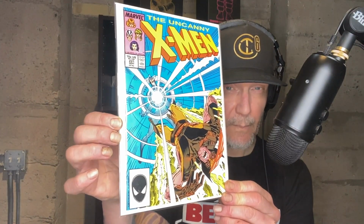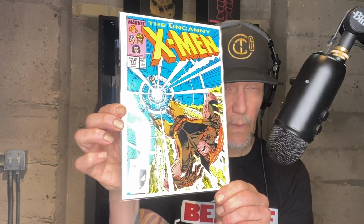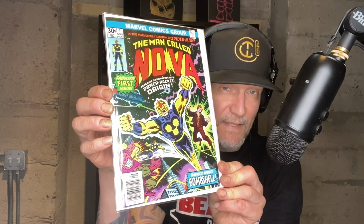This is my third copy. I love it. It's one of my favorite X-Men covers. Mark Silvestri, first full Mr. Sinister, X-Men 221. Look at that beautiful blue. It's just stunning. It's one of my favorite Wolverine covers, one of my favorite X-Men covers. It's X-Men 221. What can I say? I'm just going to leave it right there.